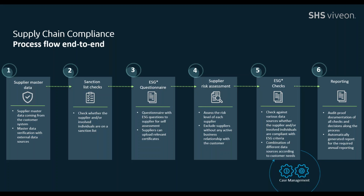The next module then that we're offering is the supplier risk assessment. Here the customer can sort his suppliers and assess the risk level of each supplier and conduct the respective checks in more depth or in less depth regarding each supplier, depending on the risk level.